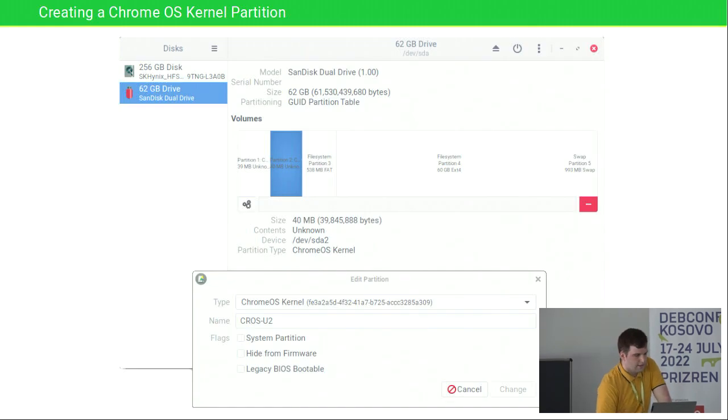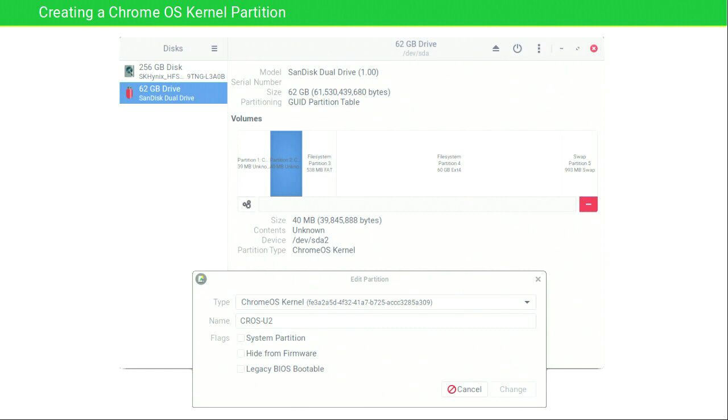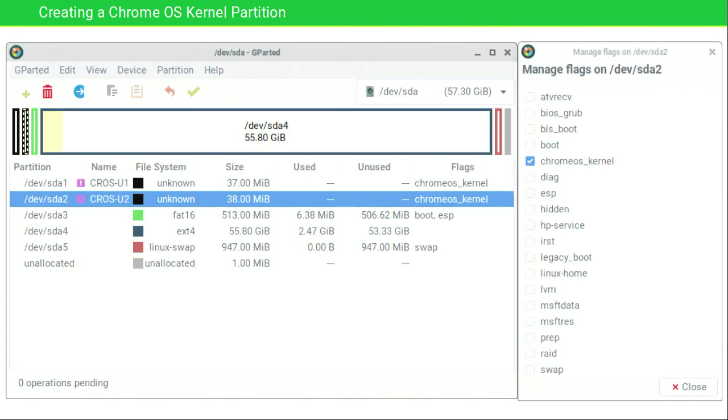So creating the kernel partition is easy. GNOME Disks utility supports it. GNU Parted didn't used to support it, but I added the Chrome OS kernel flag, and now you can do it from GParted, for example.